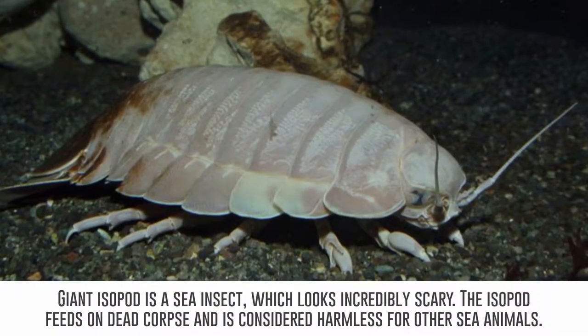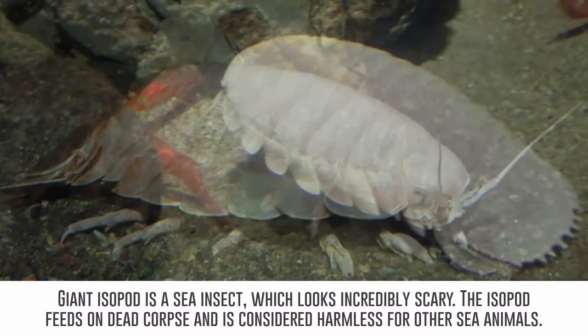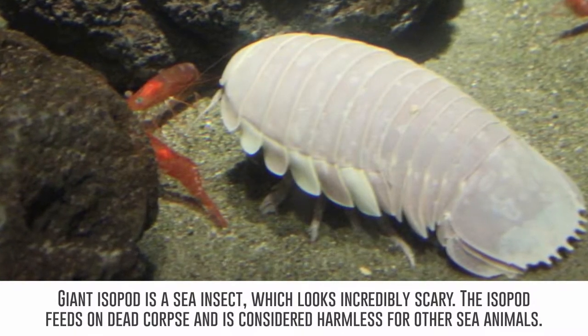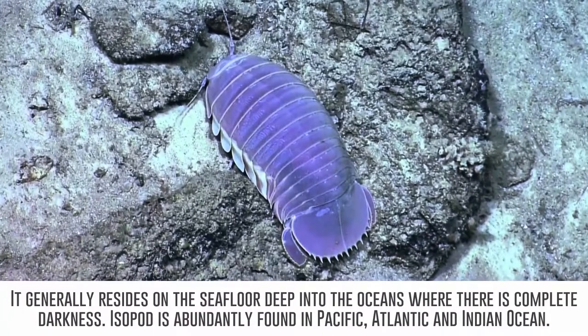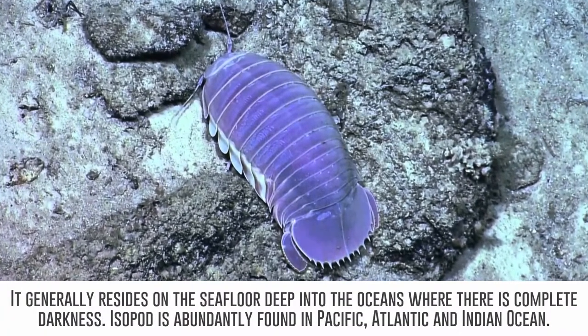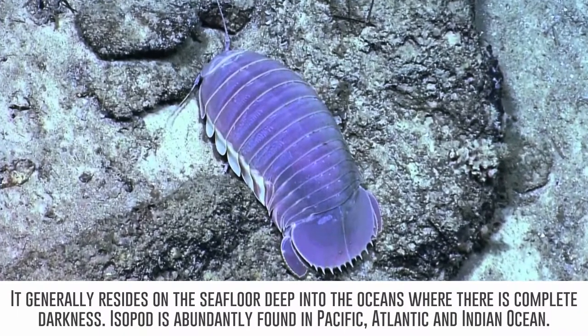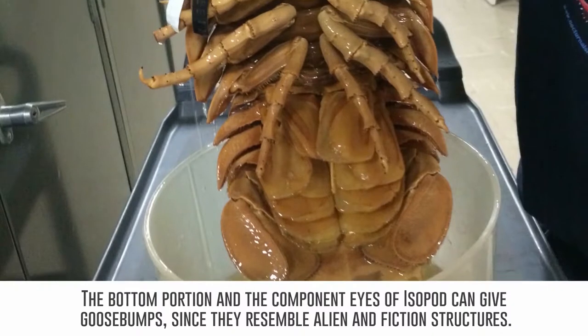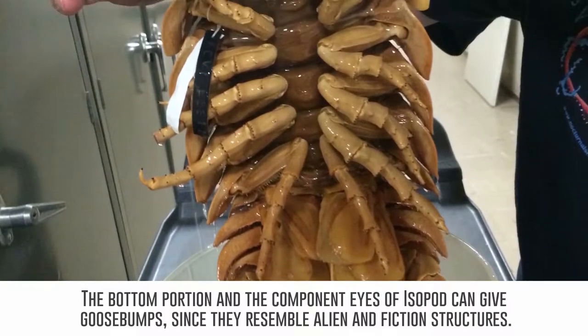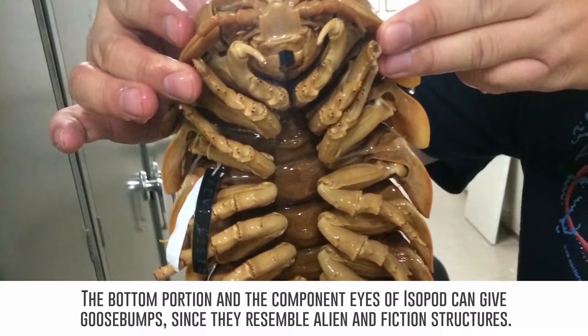Giant isopod is a sea insect which looks incredibly scary. The isopod feeds on dead corpses and is considered harmless for other sea animals. It generally resides on the seafloor deep into the oceans where there is complete darkness. Isopod is abundantly found in Pacific, Atlantic, and Indian Ocean. The bottom portion and the compound eyes of isopod can give goosebumps since they resemble alien and fiction structures.